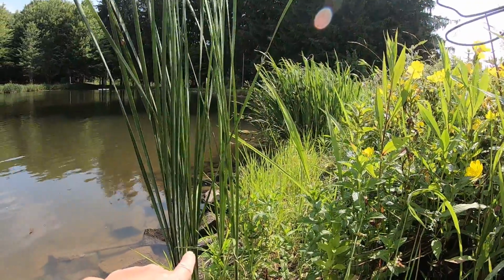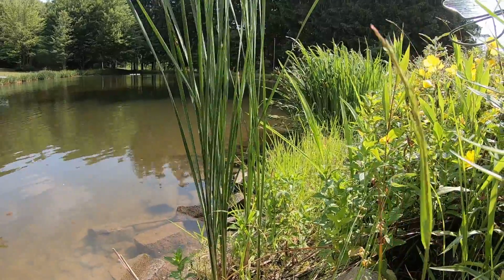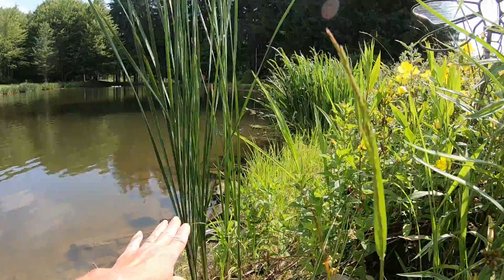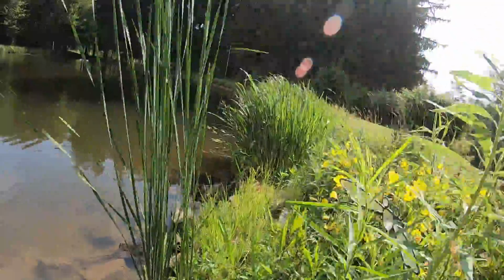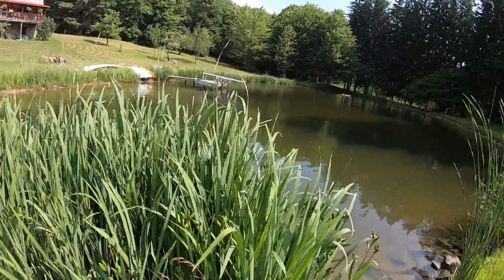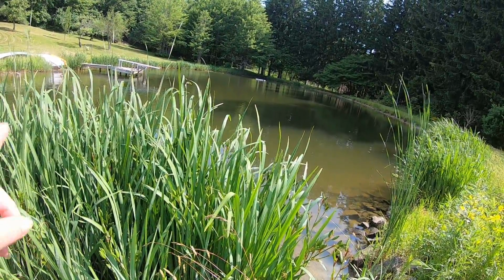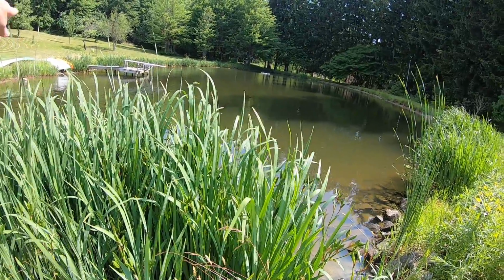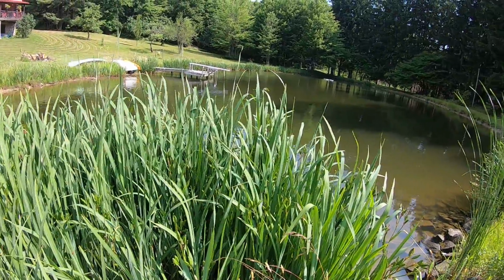There's a dragonfly right there, guys. You can eat them, and they are very good for you. You can put them in salads. I wanted to show you what happens if you do not take the cattails out, which I do every year. They just keep getting into everywhere and growing and growing and growing.